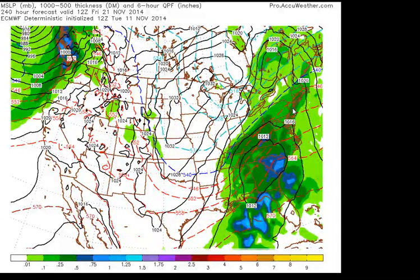You know, it might not be in your backyard, which you have to understand, but I think that the Northeast is definitely going to see a significant snowfall before Thanksgiving. In the Mid-Atlantic, it all comes down to, do we have high pressure in the right place to keep that cold air in place? That's key.